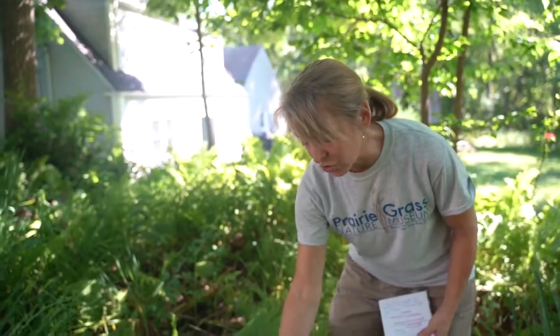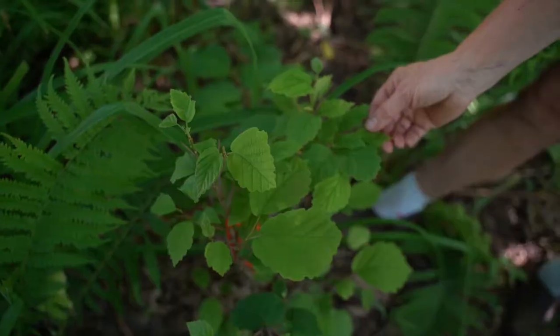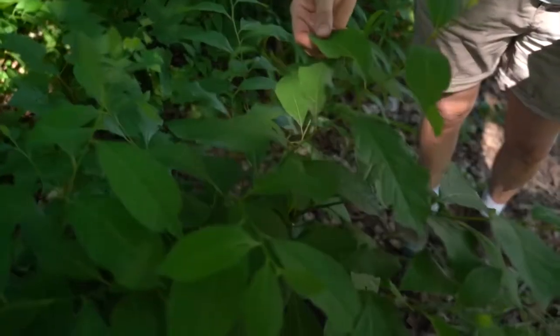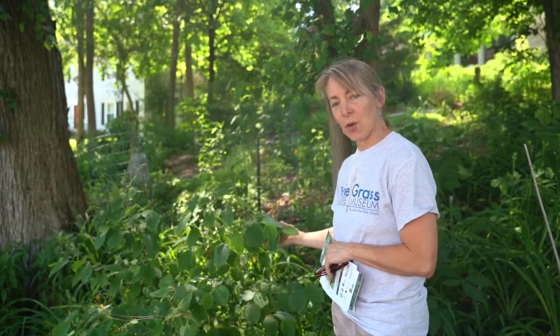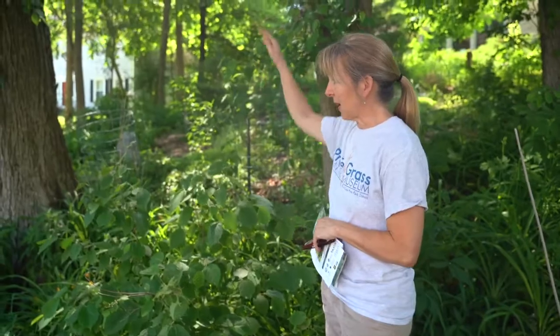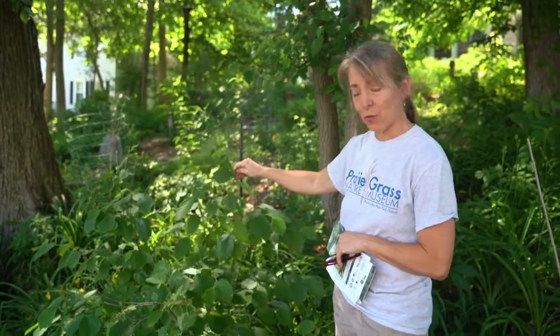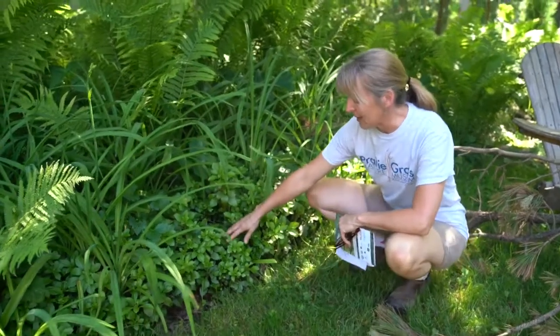This is a native witch hazel. It has good fall color and it can be used to replace buckthorn. This is spicebush, another good replacement. And this is an American hazelnut, which is a great replacement. It gets about 8 feet tall and it will have nuts in the fall if you can get them before the squirrels.